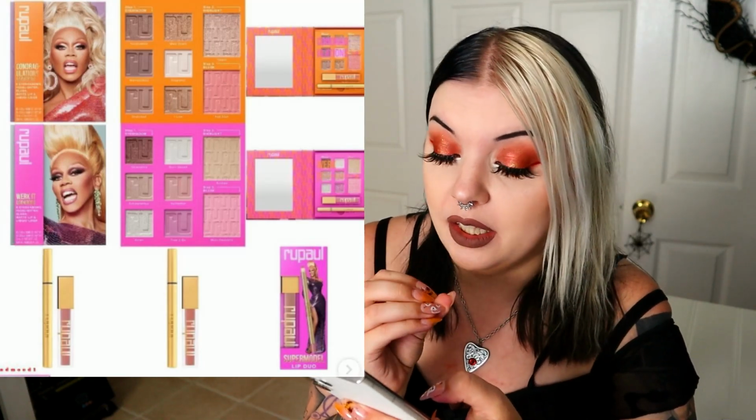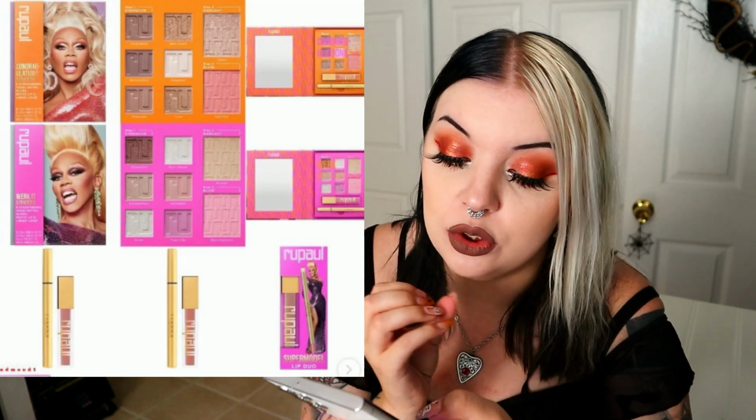I love the nude lip duos with the lip pencil and the liquid lipstick though. Those nude lips are so pretty. I know it's just a nude lip. You can get a nude lip anywhere, but I do really enjoy the colors on them.